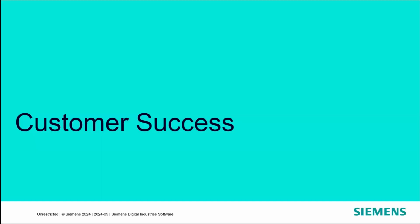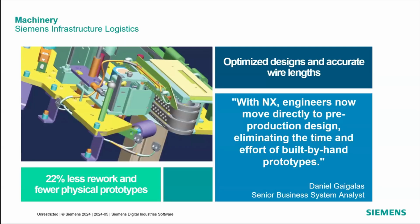So with that, just the last piece on looking at customer success. I think any of our customers that are using this, in this case Siemens Infrastructure and Logistics, but you know, there's many other customers from the auto and the aero side, it really is reducing those physical prototypes. It's reducing that built by hand, right? Going out, having to take wire, run it, check it, put things together, doing it manually. It's really where this particular tool and solution is helping our designers and really speeding that process along. And so it really ultimately gives you a much better comprehensive digital twin of your product by having this level of detail virtually and done within the NX environment.